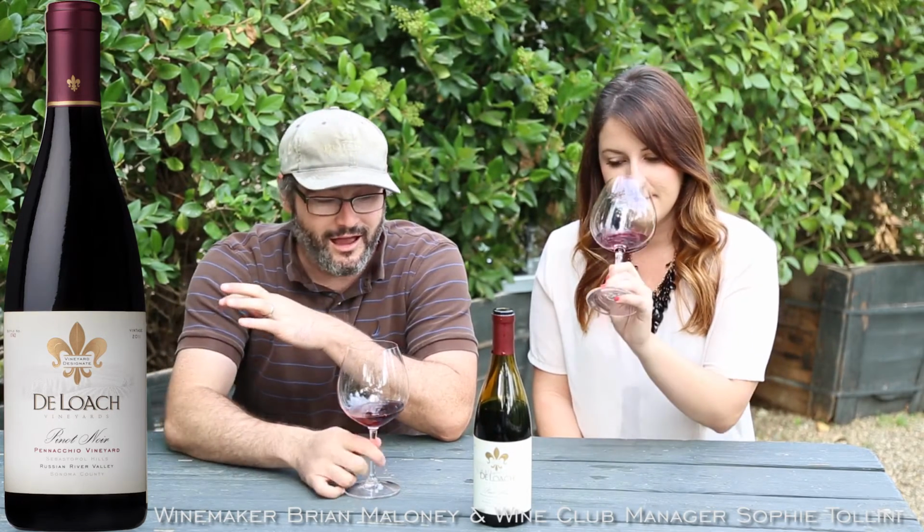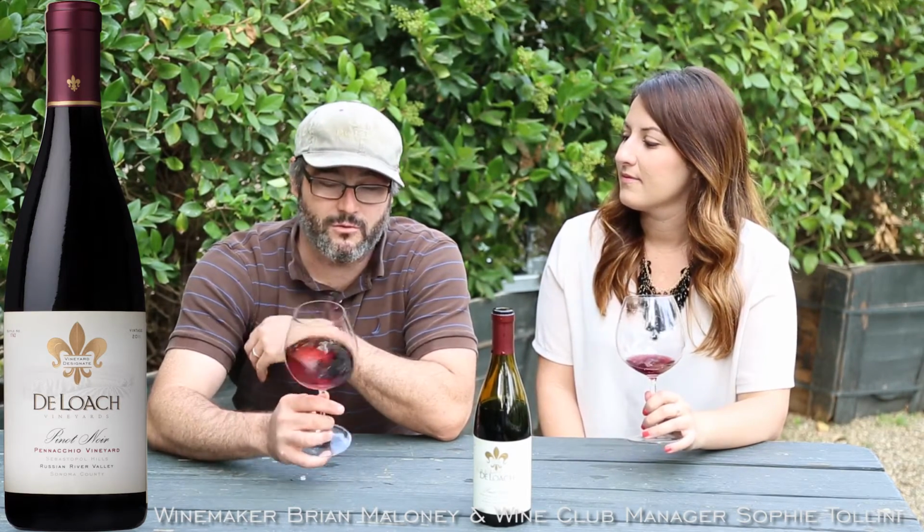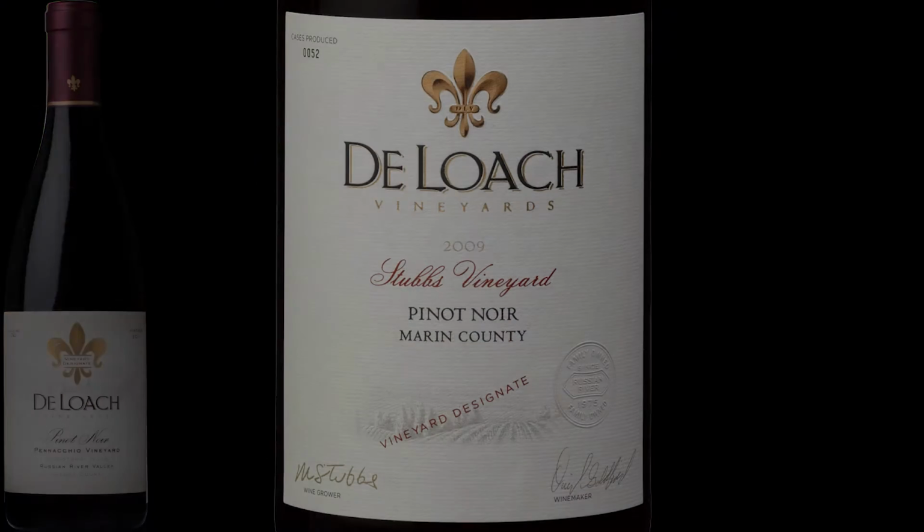This has been one of not only my favorites, but also our tasting room's favorites for many years now, and it's just a fantastic site. Single clone, single rootstock, and just an amazing example of what unique different components do to make a fantastic wine like this. Cheers. Cheers.